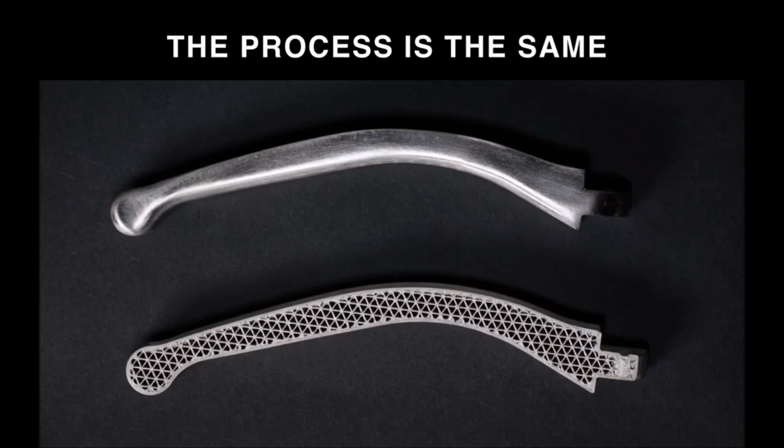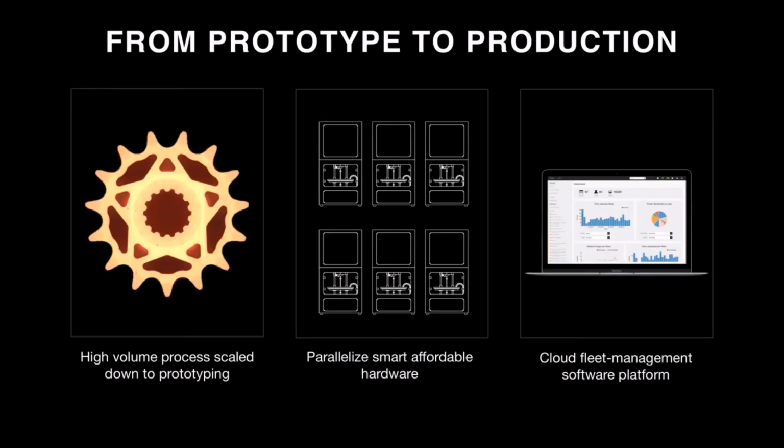This is going to accelerate things dramatically because now we're going to get rid of the tool. We're going to get rid of the lead time on that tooling. You'll be working, validating your prototype parts. And as soon as it's validated, that's the same part you can use in mass production. And so there you go, from prototype to production.